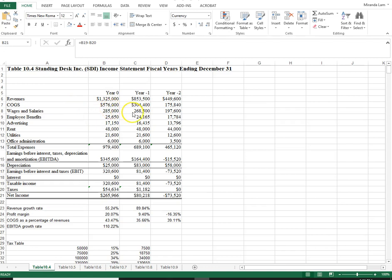As expected, this is a fast-growing company, and therefore both revenue and cost of goods sold were growing up very quickly. We did some analysis that's already been done for you. You saw that revenue growth rate was almost 90%, or almost double in the first year, and then it still increased by 50% the next year.